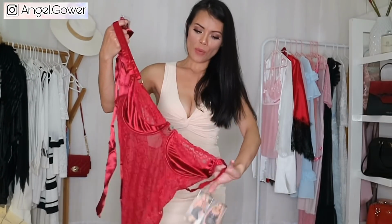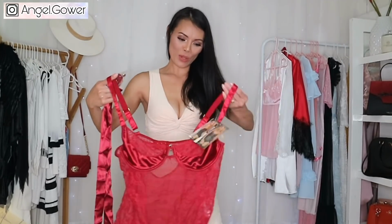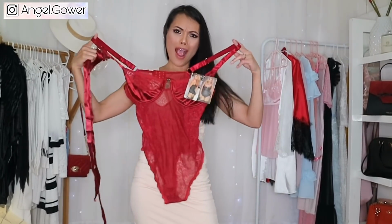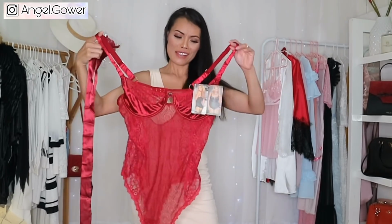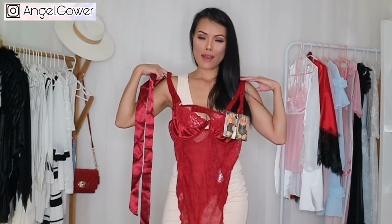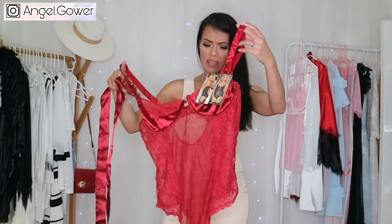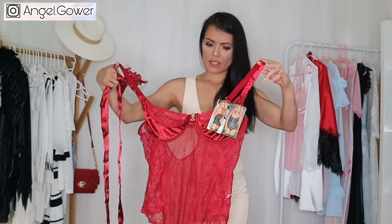Okay, so the next one is this bodysuit. It's really huge, you guys. You think this will fit me? I don't get it. This is the size 8 or medium. It's super big. Look at this. I don't get it. It's super big. I think this is the large one.